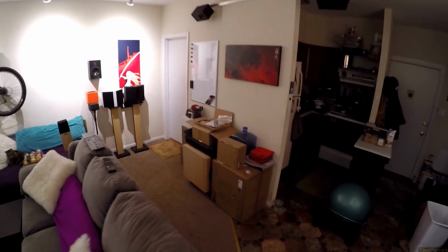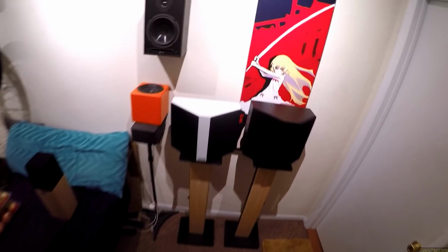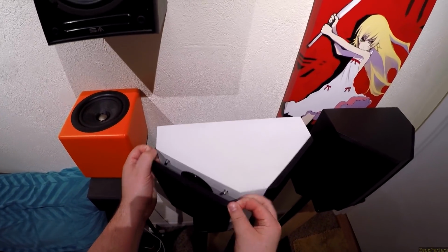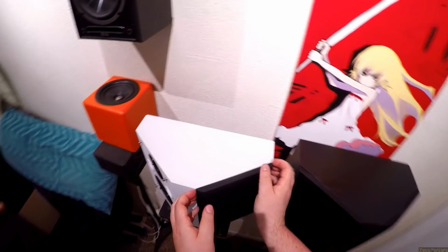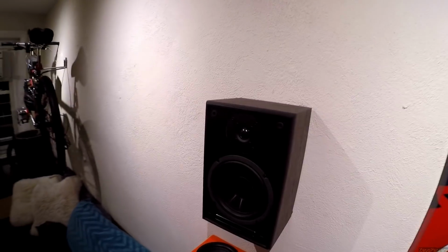You see, I bought, months ago, 2 Fluence bipole/dipole speakers, which means, for those of you who are unaware, the speakers look like this. So, where a normal speaker looks like this, where it is front firing, and this one happens to be front ported, and these are the sound appeals that I've been using as my rear channels forever, basically since I moved into the apartment.